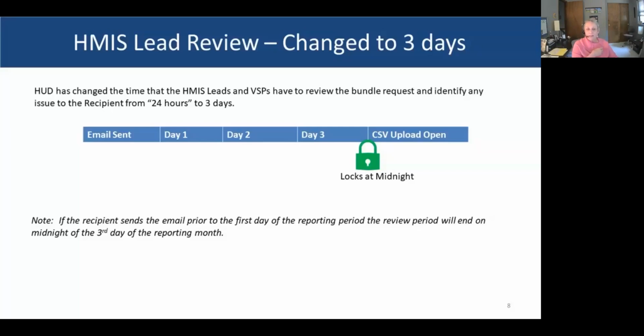And that's the same thing that would happen if you actually have your bundles ready now and wanted to send them out to your HMIS lead to take a look at them and get ready for this. That's fine. They will not be able to upload them until day four of the month. So that's just how it will work every quarter, that at midnight at the end of the third day, the system will be unlocked and they'll be able to upload.